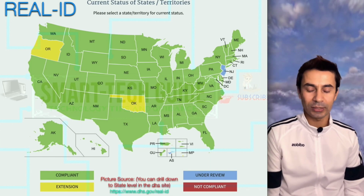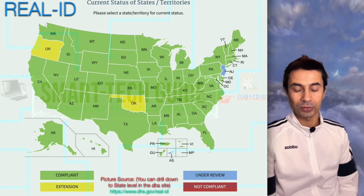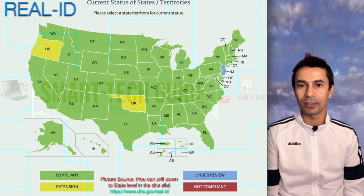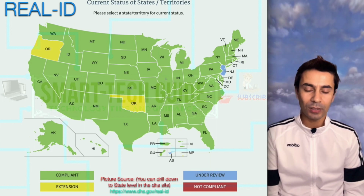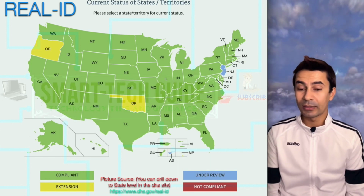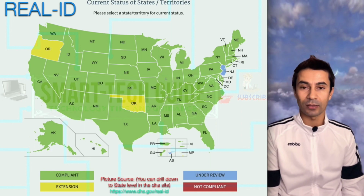I took this picture from the Department of Homeland Security, so you can go there, visit there, and see the latest status of every state's implementation. And it's actually drilled down. You can drill down to specific states for all the details.